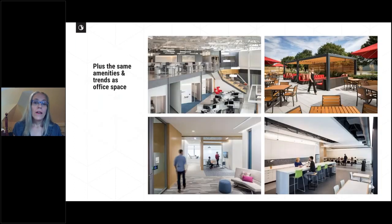So on top of everything that you need to think about for a laboratory, there are people in the laboratory, and they're going to want all of the same kinds of amenities that you would have in any other office space. They want access to light, air, outside if possible, all the collaborative spaces, all of the kitchen amenities and open office areas that other office tenants may have.